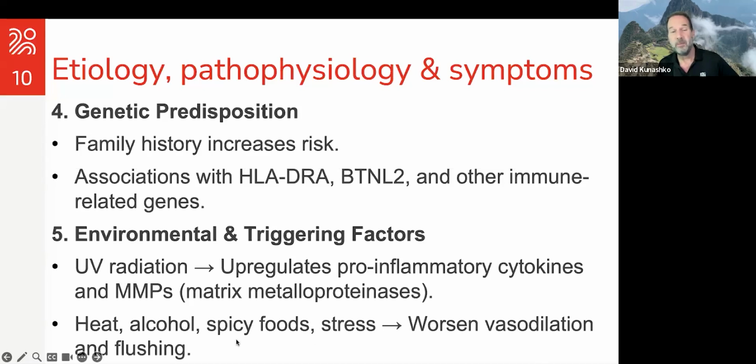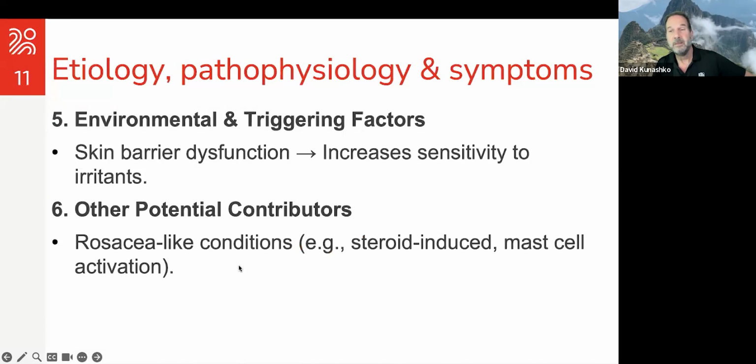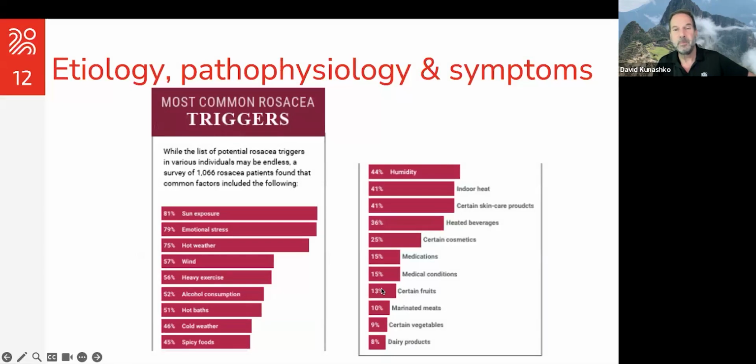And as I mentioned before, the spicy foods, but even alcohol and stress, these kinds of things can worsen vasodilation and flushing. Then there is skin barrier dysfunction. This can lead to increased sensitivity to irritants, even just regular makeup or different things you put on your face. There are some other factors: rosacea-like conditions, steroid-induced or mast cell activation. So not true rosacea, but it mimics it. And there might be hormonal influences as well. Not overly clear, but perhaps perimenopausal women are more affected. They still need to get a handle on that.